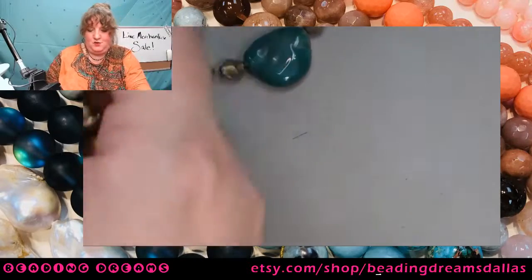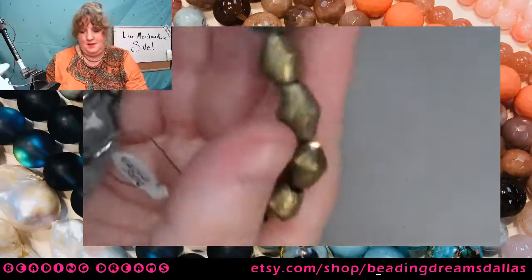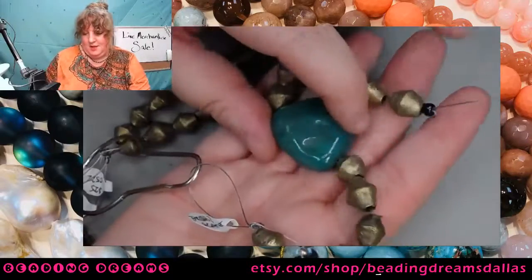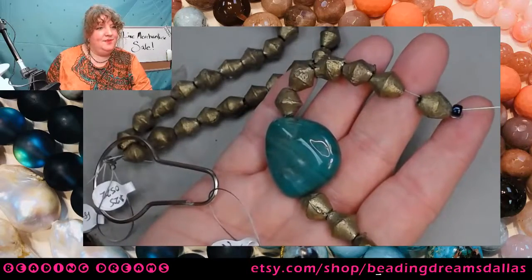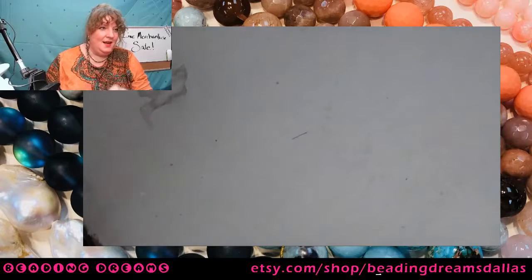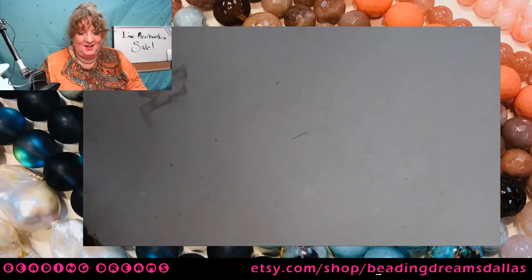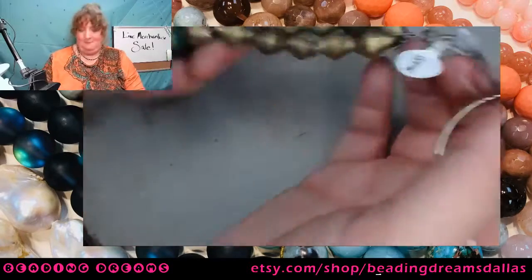So I've got two strands that are just the brass bicones and one strand that is the brass bicone with a random magnesite slab. Yes, great patina as well. Oh yeah, good call. All three of these are $25 a strand.